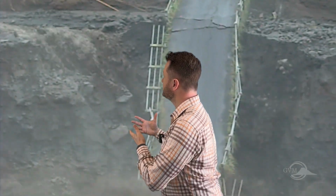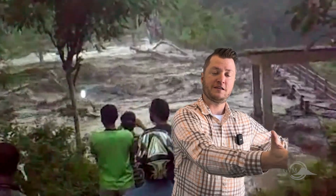Eventually, it's strong enough to not only pick up rocks and trees and other debris, but also things like bridges and buildings and livestock and everything else in its path. And it will carry that for a long ways as it slowly loses its energy over the flatter lands outside the mountain until eventually all of that material, and it can be a lot of material, is deposited downstream.